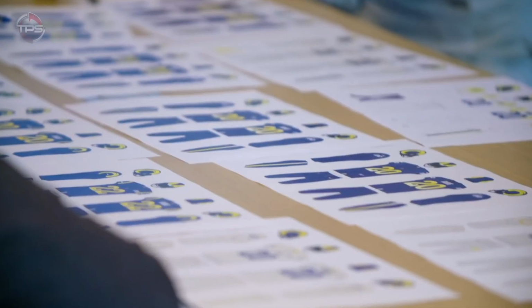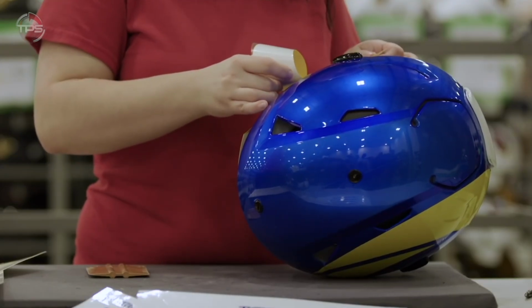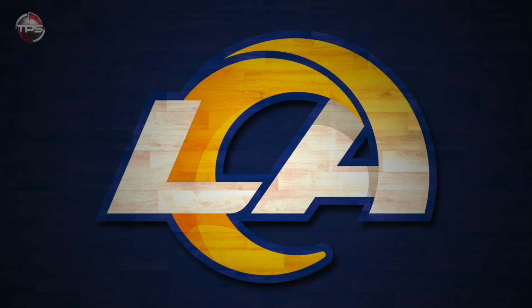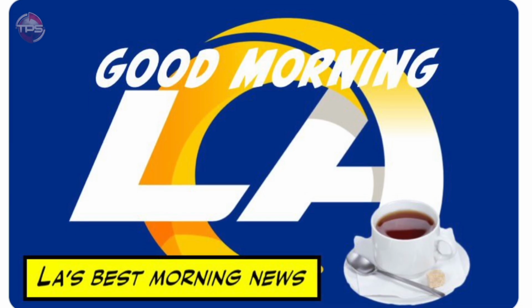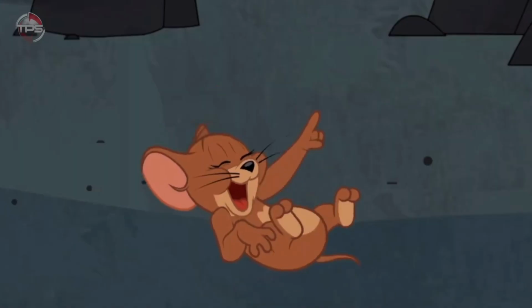So, ahead of the 2020 season, their first in the brand new SoFi Stadium, the Rams changed up their uniforms and logos. The new one is just the letters LA with horns growing out of the top of the A. As one could expect, this was not very well received by the Rams fan base or the general NFL universe. The internet had a field day mocking the logo change, so at least that provided us with some entertainment.